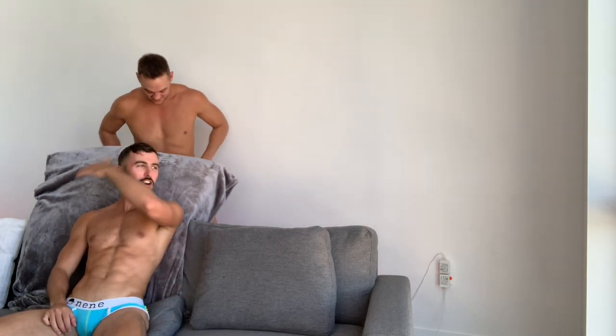Yo, mess up my hair. All right, ready? This one. I like how it makes your junk look. Looks good. The booty. The blue booty. I like it.